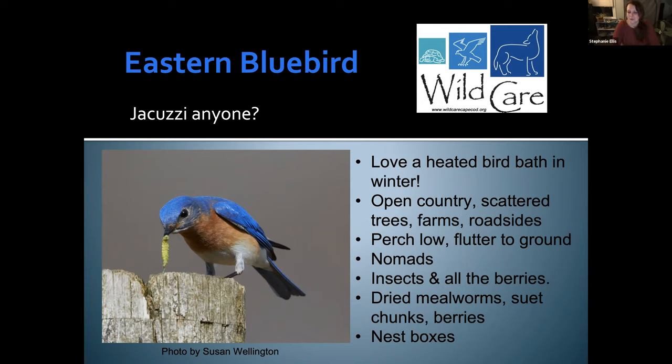And also, they will eat from platform feeders. So dried mealworms, suet, pieces of suet, berries, either frozen berries that are thawed or fresh berries. This winter was my first winter I finally got them. On my deck on the second floor, it was the heated bird bath that did it.